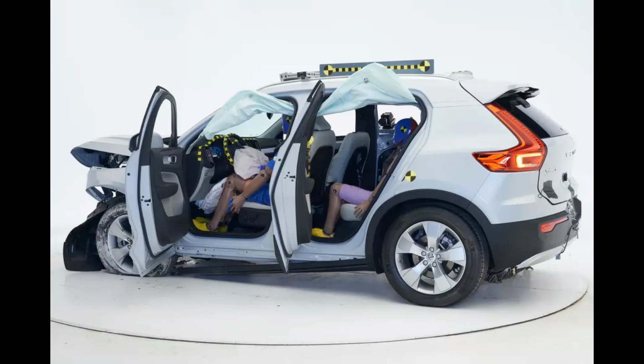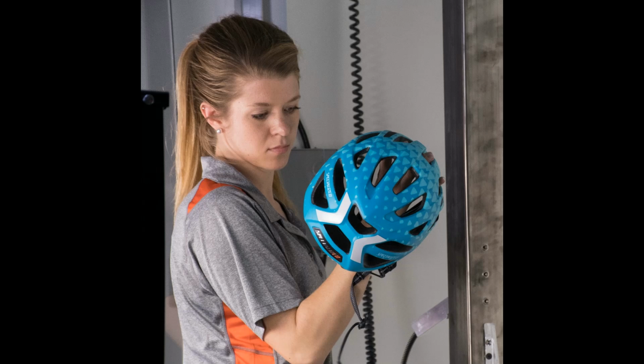IIHS is a leader in vehicle safety research, known for their rigorous testing of everything from airbags to crash protection. But today, we're focusing on something different: front crash prevention systems. These are the advanced safety systems designed to detect potential collisions and automatically apply the brakes before it's too late.